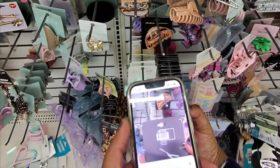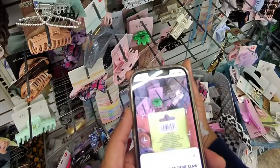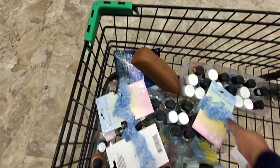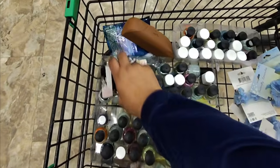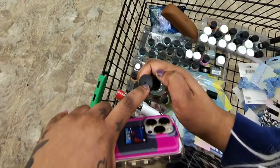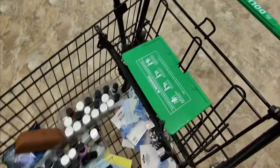But I came out really well with the nail polishes. Like I racked up. I got like 3 cartons, and I left some behind because I couldn't keep bending down. But I got at least 50. What I noticed about the nail polishes is the ones with the stickers on the side, not on the top. If that makes sense, they have some on the top and then on the side. So that's how I was able to find them.